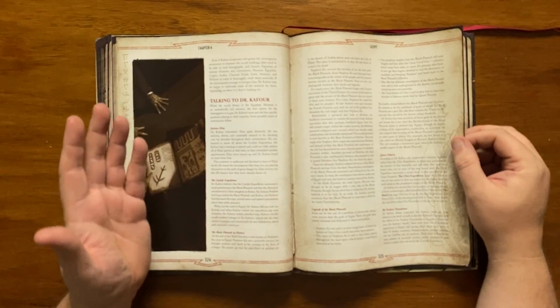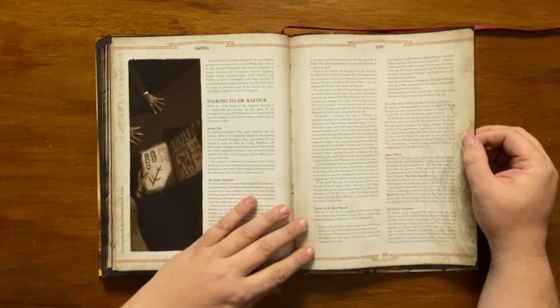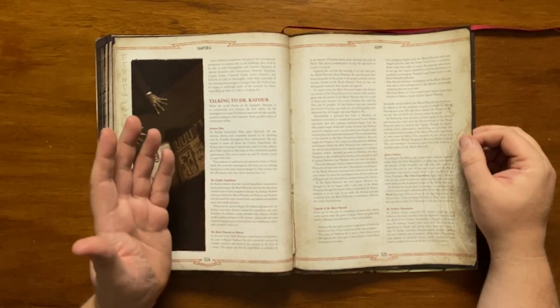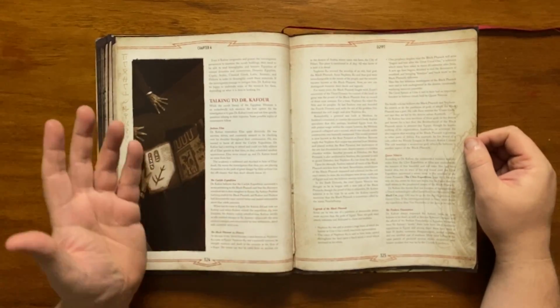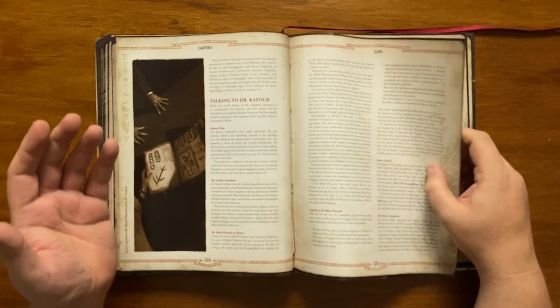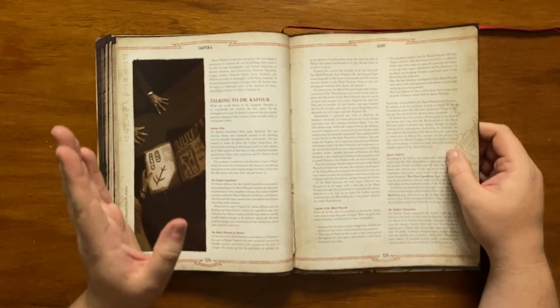Dr. Kafur also believes that the mummy stolen recently from the Carlisle Expedition was the remains of Queen Nitocris, and he speculates that this relates to the prophesied return of the Black Pharaoh. He will also mention Jan Willem van Huvelen being let go by the expedition. With regard to the Penhew Foundation, he will mention that he always had respect for Sir Aubrey and Edward Gavigan.